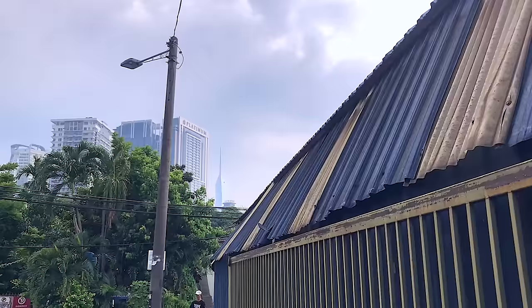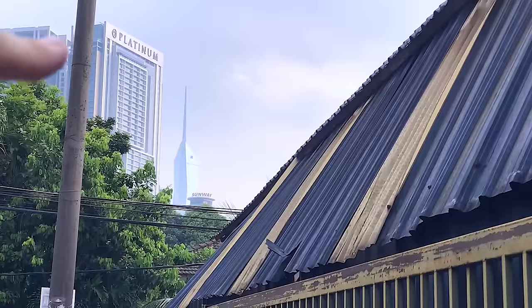Oh wow, look at this. That over there is the Merdeka Tower. It's the second tallest building in the world. It doesn't seem that high actually, but maybe it's just far away. See, this is what I mean. This is literally a kampung. Just look around me. This is crazy. I'm just walking through this kampung and being surrounded by skyscrapers over there.